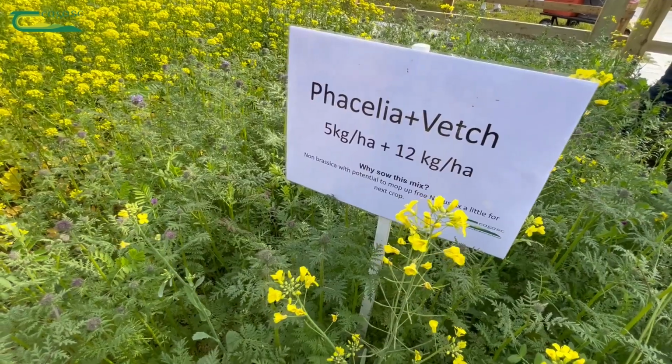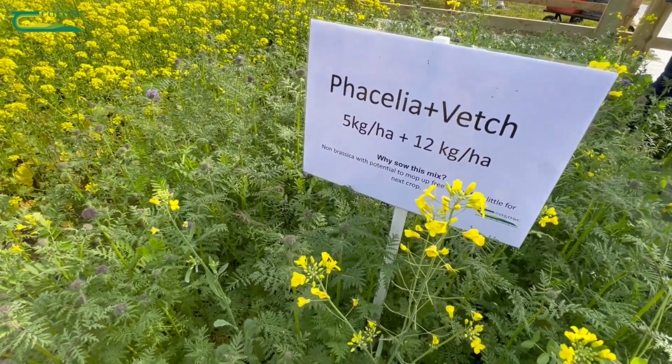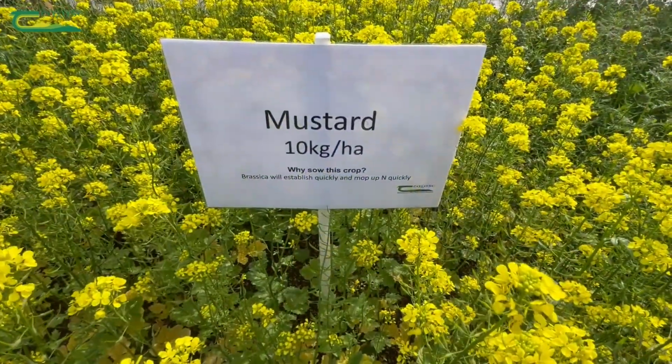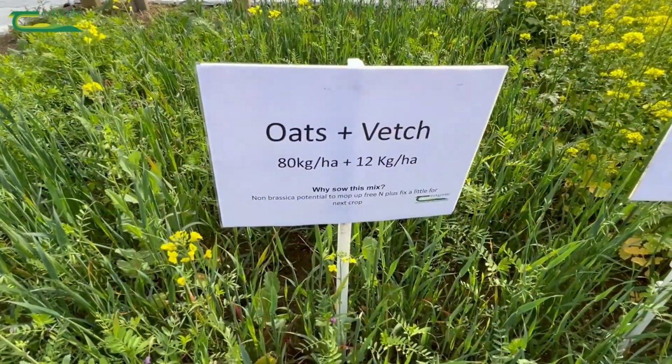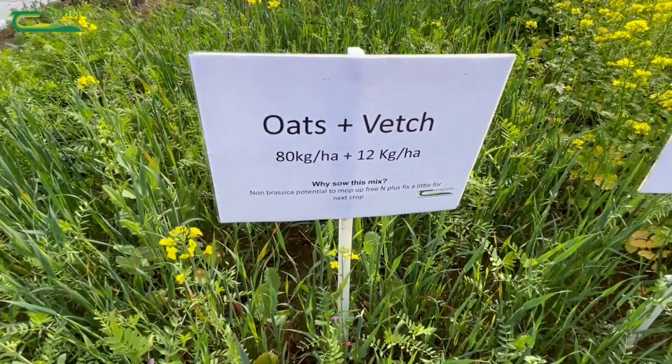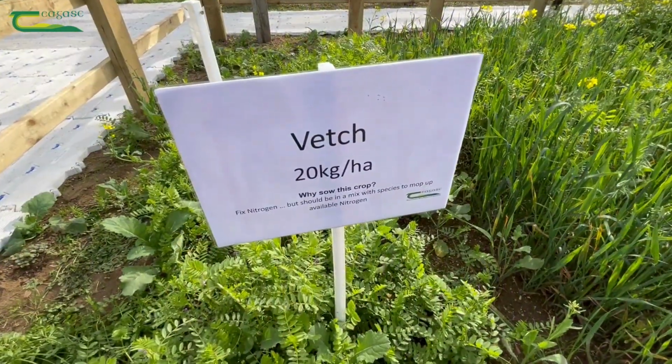But in these cover crops here, we have some of the most common ones that you really should be using. 1–2-way mixes are probably good enough. Phacelia is one of the bigger ones, which doesn't really interfere with anything in terms of a rotation. We have mustard, which grows really fast and captures things really, really quickly. We have oats here, and we have vetches, and the vetches will capture a bit more nitrogen for you in terms of nodulizing and taking a bit of nitrogen from the air.